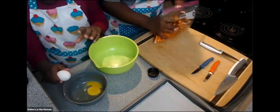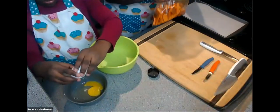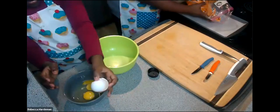All right, so while Leah's cracking those eggs, I'm going to put our sweet potatoes on our pan so we can get them in the oven. And Rebecca, is that parchment paper that you're using? It is parchment paper, yes. It makes it so much easier.